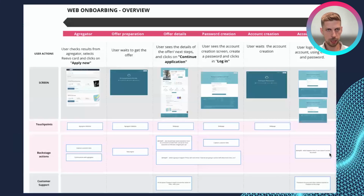All right, so we went through these steps, and what you can see here is an example of a service design blueprint. So you can see that the first, I would say, 3 swim lanes are like a customer journey. So you see which step of the customer journey we are in and what the user actions happening there are. Beneath that, you can see the screens, and beneath that you see the touch point. So what the customer is doing, what action they are doing at that point, what they need to click. And in the below part, you also see the backstage actions.